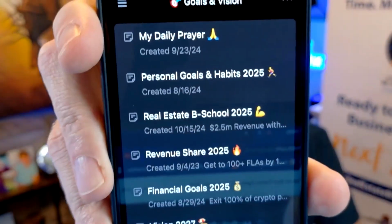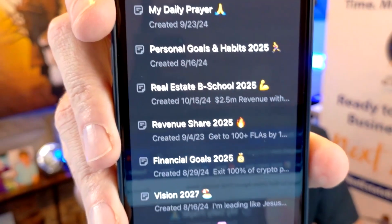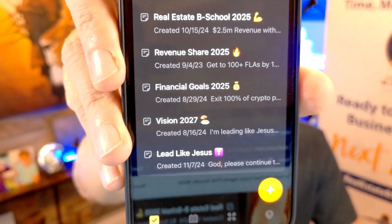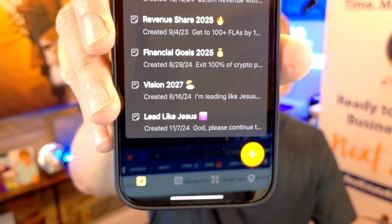You can see here, I go through a daily prayer. I have some personal goals and habits. I've got my real estate B school. I've got my revenue share organization, my financial goals there, my vision for 2027, and some prayers around how I want to show up as a leader. So I'll give you an example of my personal goals and habits.